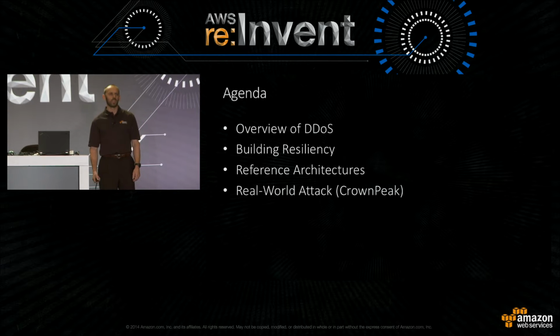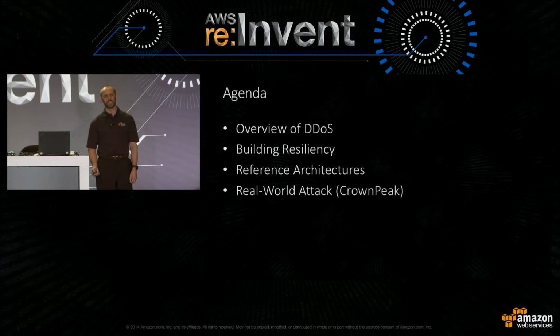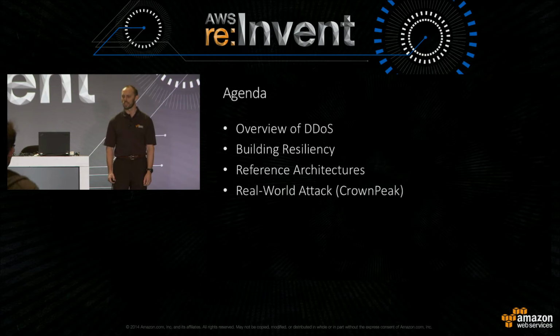We'll briefly look at the landscape this year, in the last 12 months, what we've seen in the DDoS area. Then we're going to look at specific techniques and ways that you can build a resilient service. We'll look at some reference architectures against specific DDoS attacks. And then I'm going to hand over to Adrian, who's going to walk us through a real-life attack where CrownPeak defended a customer based in AWS.